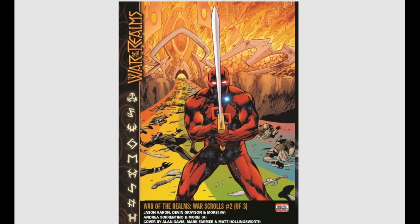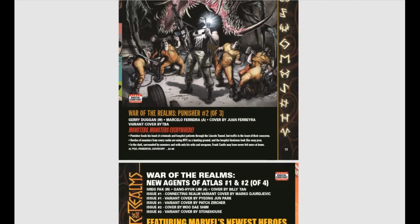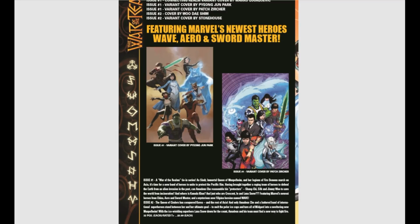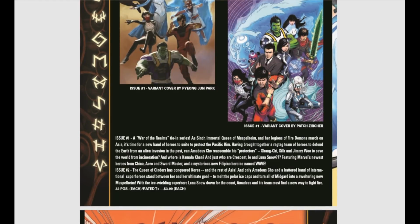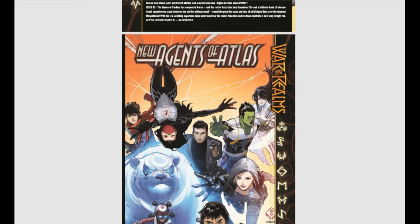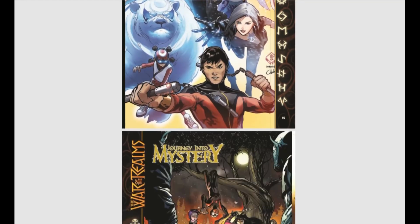And I believe we have some first appearances coming up here. Let's see, where are we? The Punisher, he's also involved. Here we go, featuring New Agents of Atlas 1 and 2, featuring Marvel's newest heroes, Wave, Arrow, and Swordmaster. So there we go. I don't know if this is actually the first appearance of these characters, but it really seems like they're leading towards that. Anyway, might be kind of cool. So if everybody's interested in early appearances, there you go. Jump on that. New Agents of Atlas.